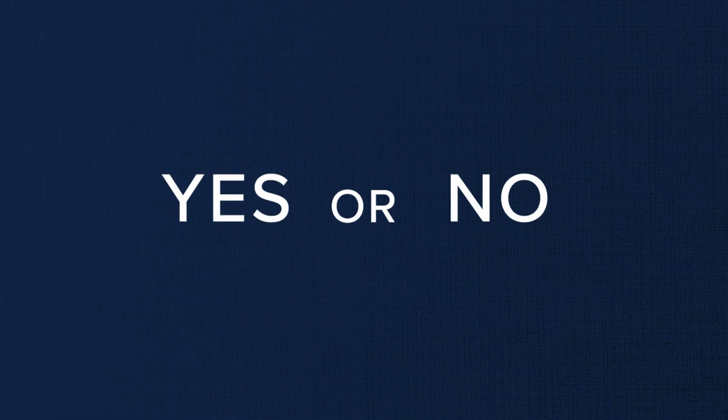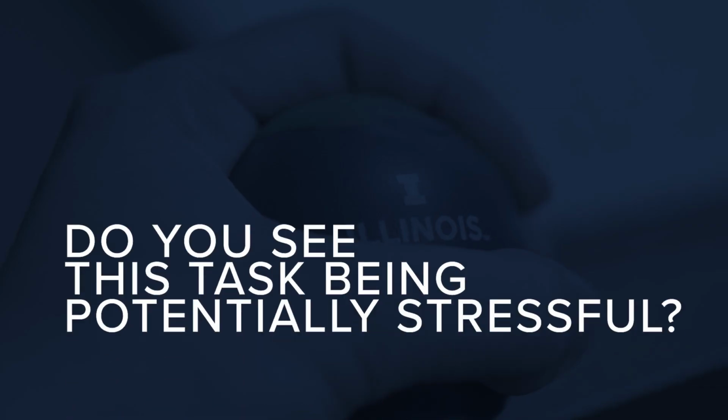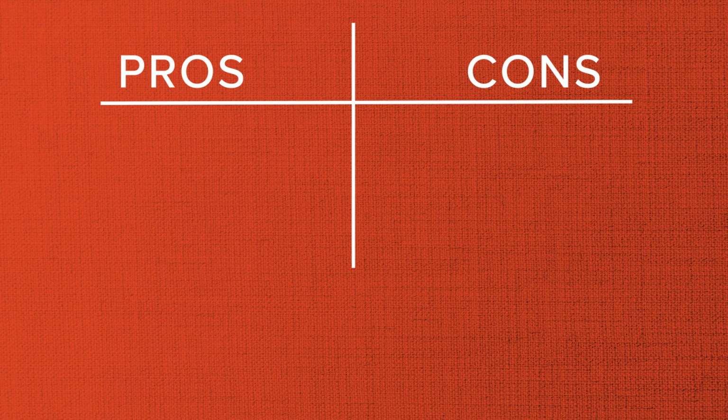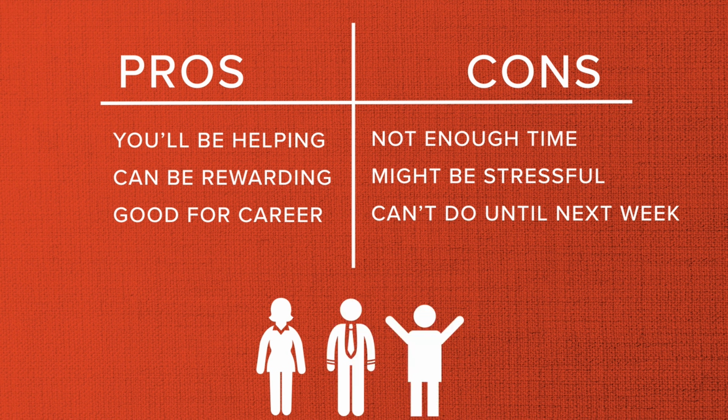Another dimension of time management is knowing when to say yes or no when someone asks you to do a task. Some things to consider include how much time will this project take and how does it fit into your calendar? Do you foresee this extra task as being stressful? If you're unsure, you might weigh the pros and cons with a friend or a coworker or a family member who can offer a different perspective on the situation.